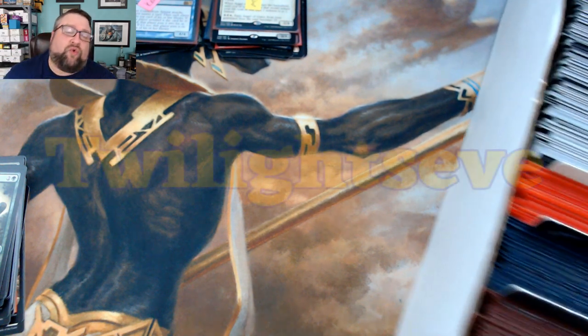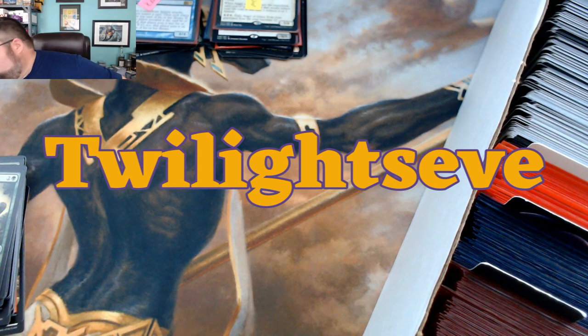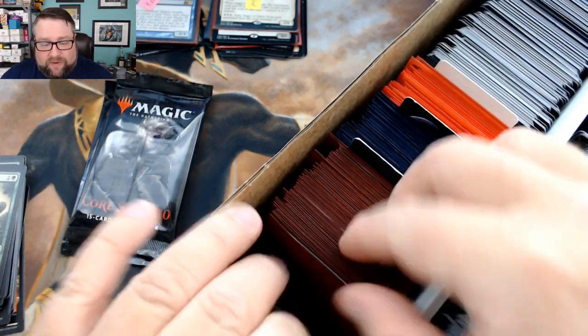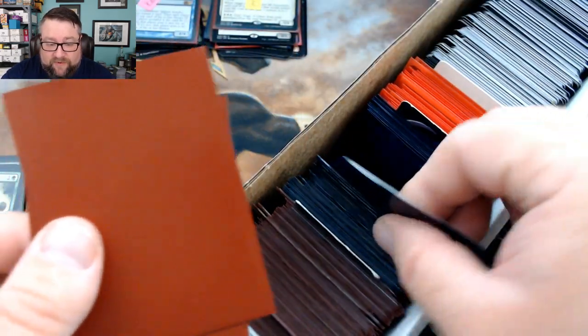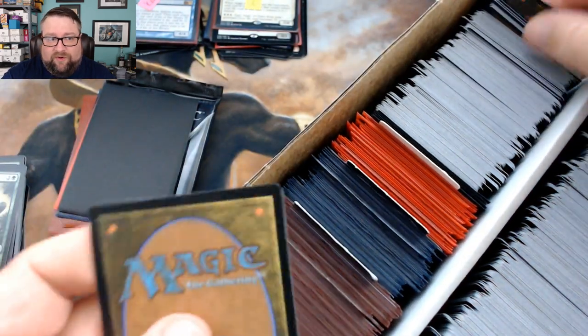Next, we have Twilight's Eve. Twilight, thank you so much for being a patron. Greatly appreciated. I'm going to grab you two packs here. We got one rare. We got two. Common or uncommon. Random foil. Random foil basic. And then we'll do one. Well, I guess I grabbed two, but that still counts as one.